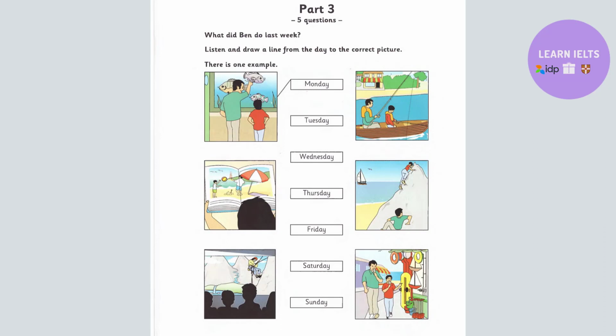Did you have a good week by the sea, Ben? It was okay, Grandma. But the weather wasn't very good. Oh, dear. Well, what did you do on Monday? We went to a kind of museum and saw lots of different fish. Can you see the line from the word Monday? On Monday, Ben went to see some fish.